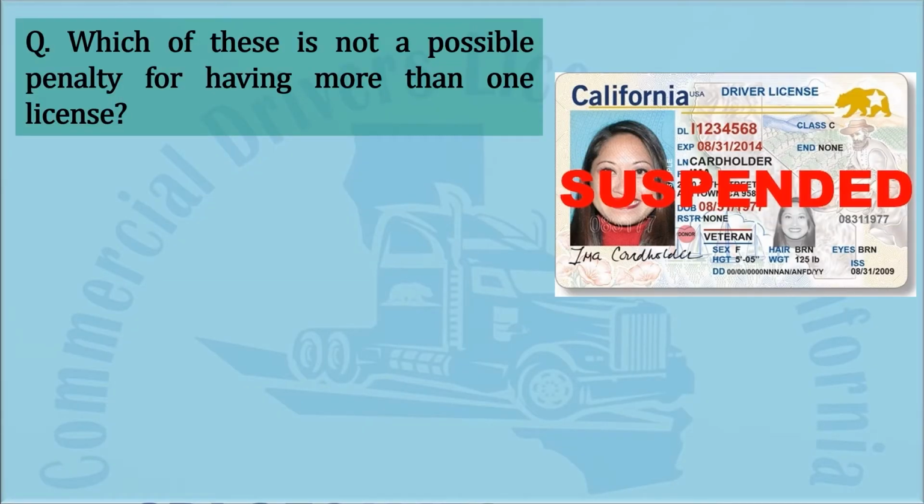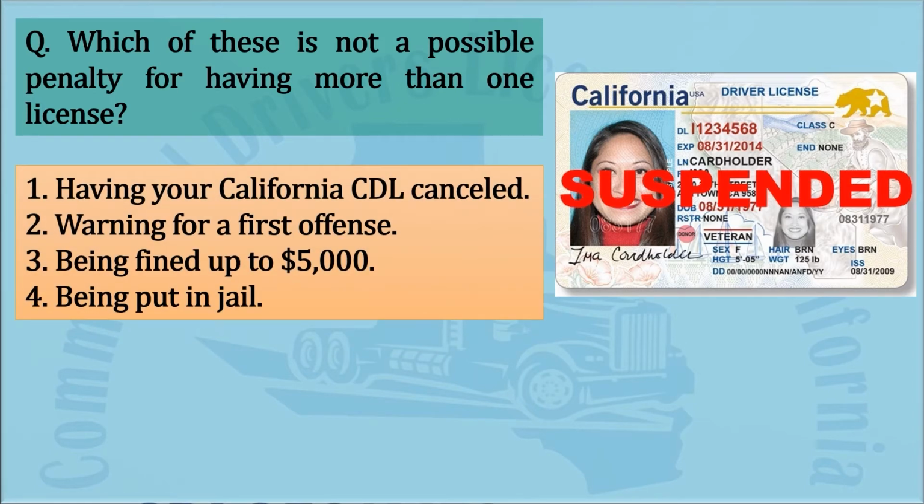Question: which of these is not a possible penalty for having more than one license? Option number 1, having your California CDL canceled. Option number 2, warning for a first offense. Option number 3, being fined up to $5,000. Option number 4, being put in jail.